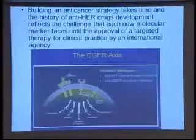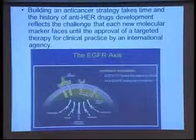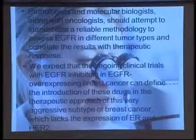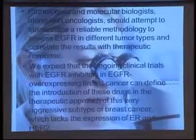A targeted therapy for clinical practice by an international agency. Pathologists and molecular biologists, along with oncologists, should attempt to standardize a reliable methodology in breast cancers, which can define the introduction of these drugs in the therapeutic approach of this very aggressive subtype of breast cancer, with lack of expression of estrogen receptor and HER2.